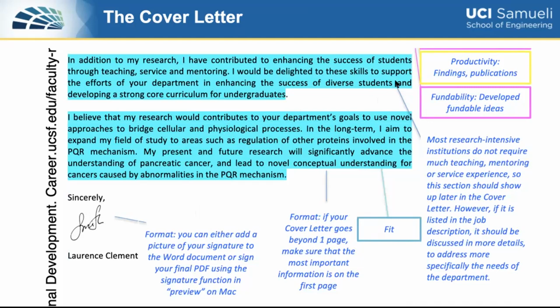And so here you're talking about your teaching in this, but most R1s, so research intensive institutions, they don't require that you have had much teaching and mentoring or service. So if this is something that you want to put because you have it, putting it on the second page is better than putting it on the first page.